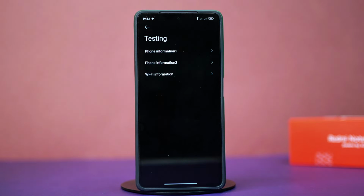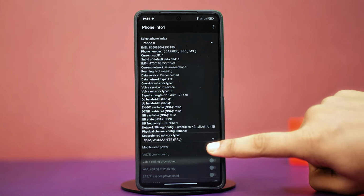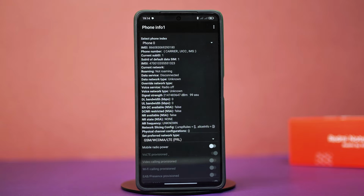Now in here, select phone information 1 or phone information 2 depending on the SIM slot you're having trouble with. If your SIM is on the first slot, select phone information 1. This will show you your SIM details. Now toggle off mobile radio power for 5 seconds and turn it back on. This will refresh the setting.